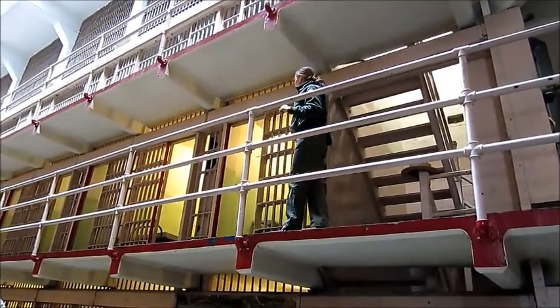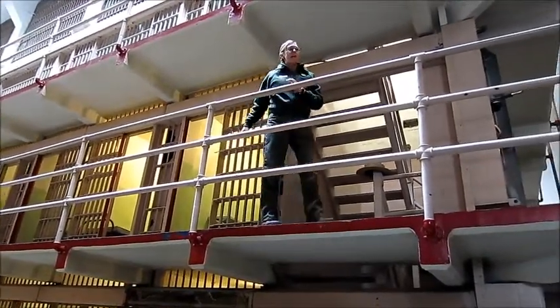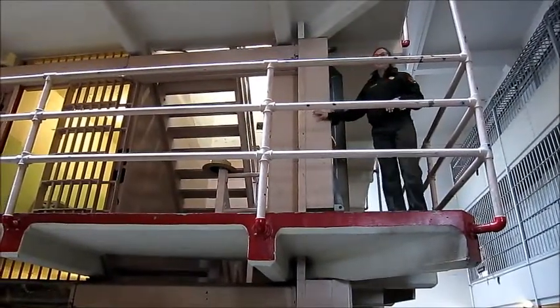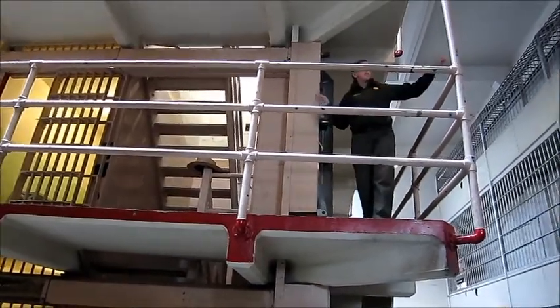So they replaced them with steel-encased bars, and no longer did you have to turn your back on the inmate using a lock and key in front of the door. You operated it from back here, a lot safer for the correctional officer. Another safety feature, the gun galleries.